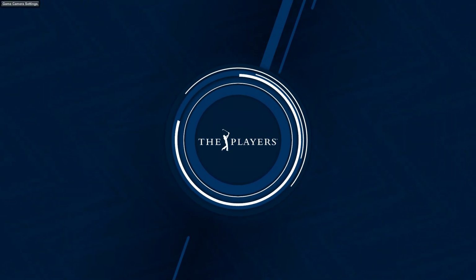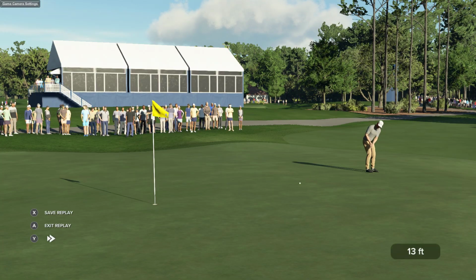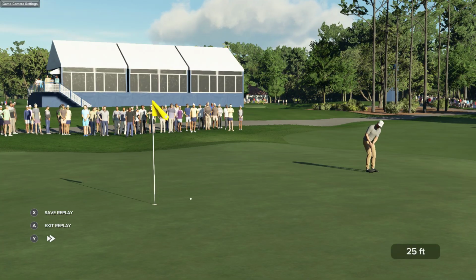And it's time to recap that play. They got their putting boots on here. Look at how this ball rolls end to end. Thing of beauty.